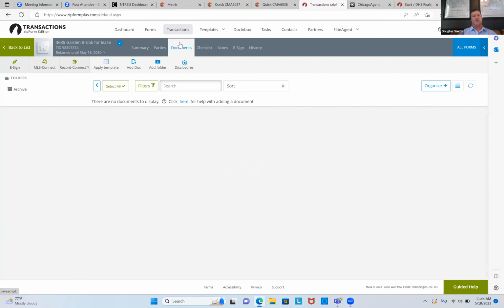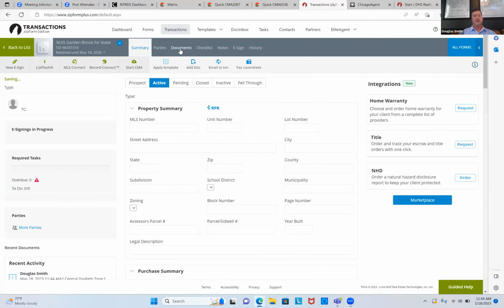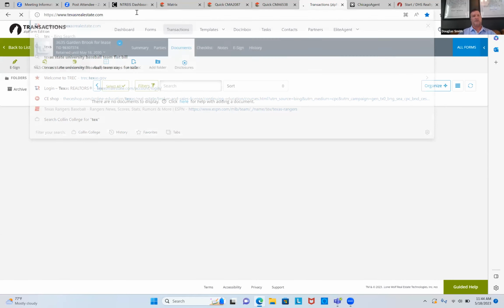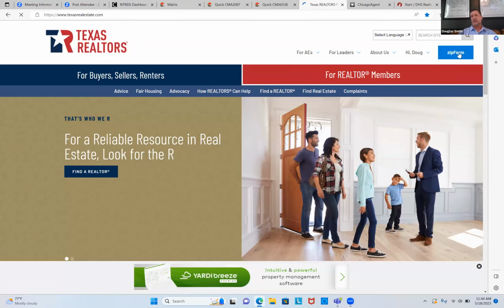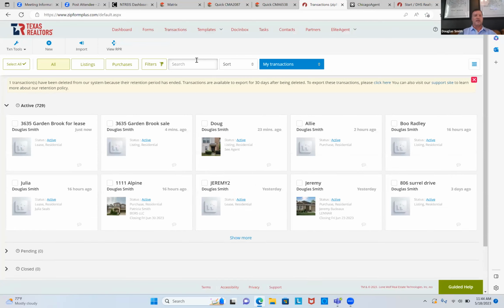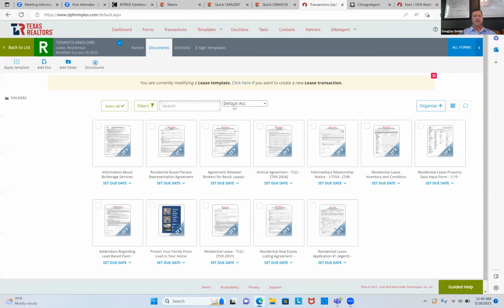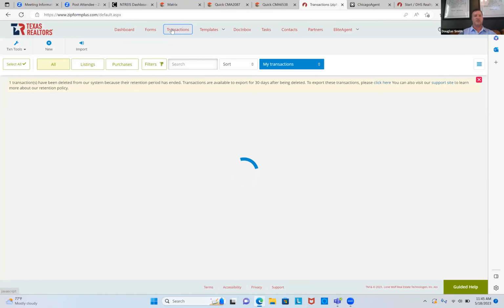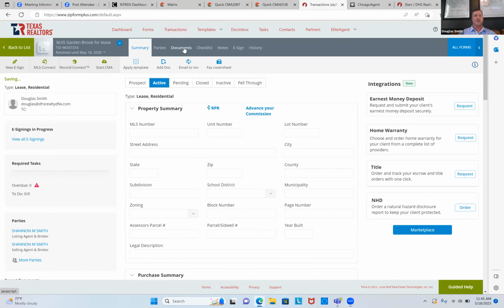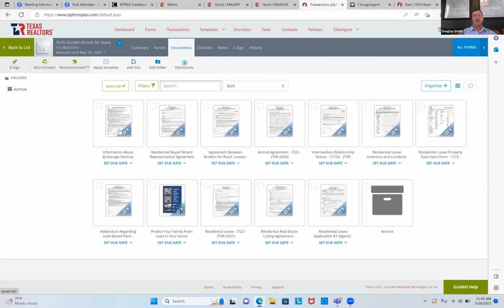I don't know why my documents aren't there in my ZIPForms, but they should be. This computer is lagging. All right, we go here again. Sometimes you have to play with these computers and the programs. Well, yeah, I can double check as I can go to templates. I can hit forms. I can go here and you'll see that I do have all my forms. So it's a glitch. So back to transactions. And I'm going to see if I open it this time, if it works. I'm going to go to documents. And there they are.